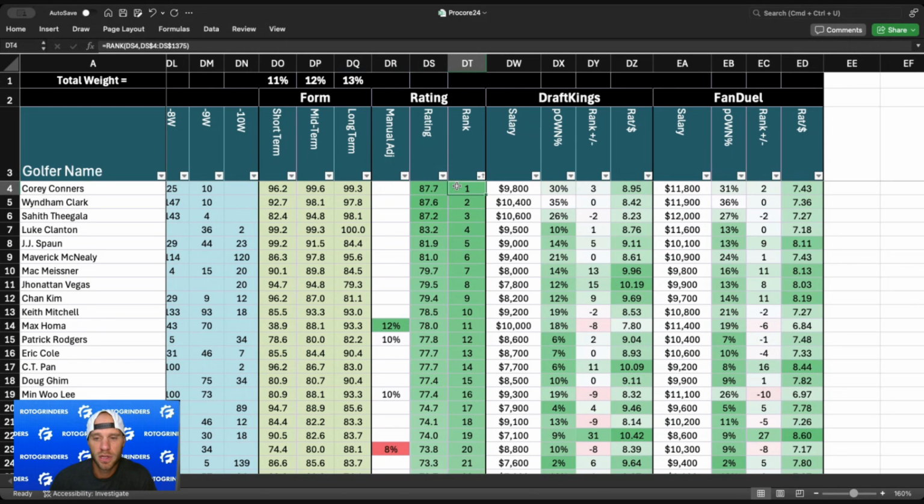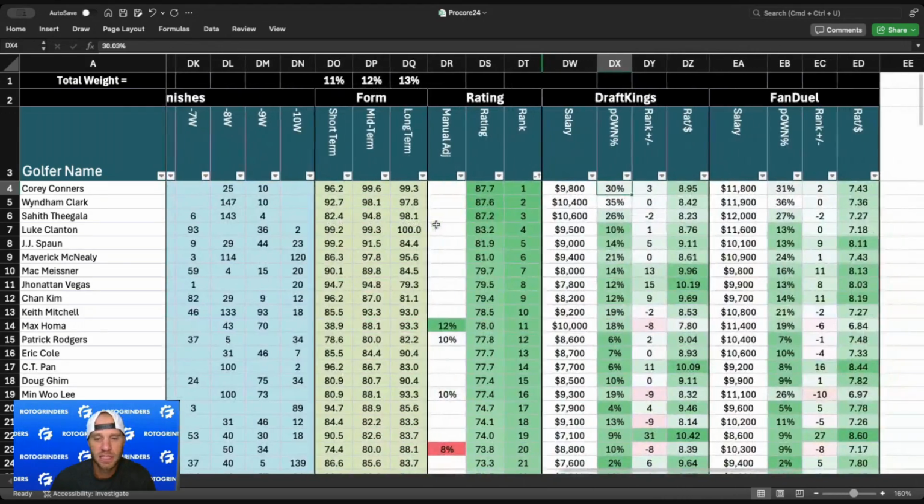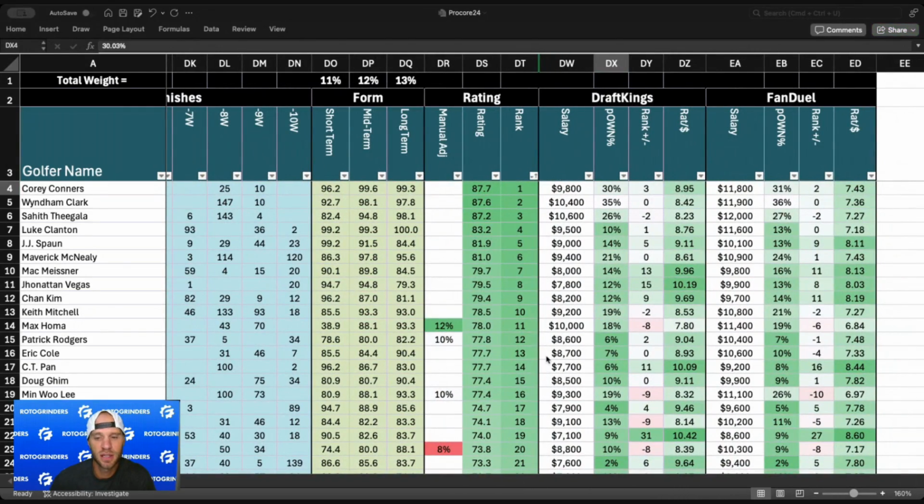So at the very top, Corey Connors, love him this week, 9,800, 11.8. Certainly a better price point on DraftKings than on FanDuel. You can start with him. He can be the second man into your lineup. Looks like he's going to be pretty popular, but he's been in great form. I think he's played 22 events, hasn't missed a cut all year. Probably the best ball striker in the field.